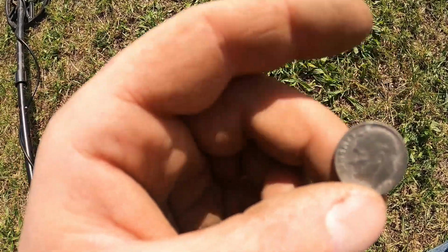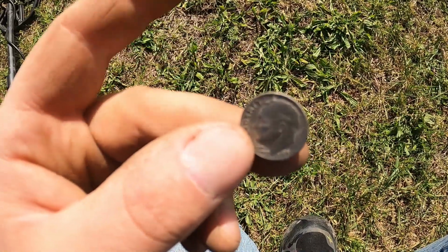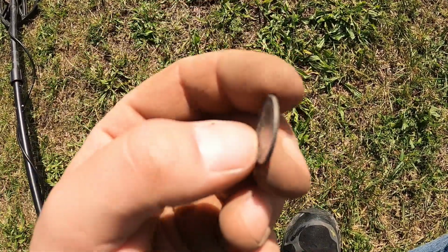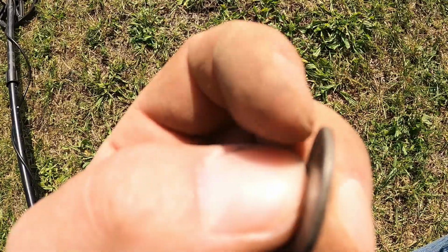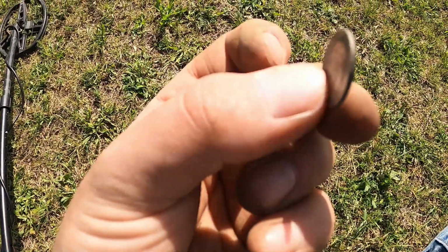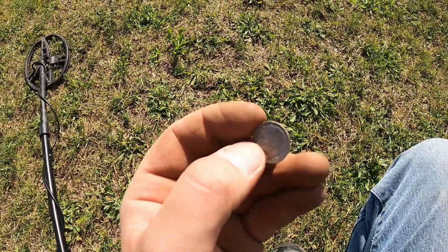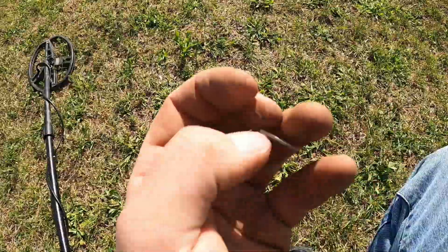It's a 1965 dime. I thought that it may have been a 1963 because the 5 is worn a little bit funny, but looking at it, you probably can't tell if I can't get the camera to focus good enough. It's got that little copper ridge, but then also I was able to make out that it was a 5, but that would have been too funny. Find a silver dime right on the ground.